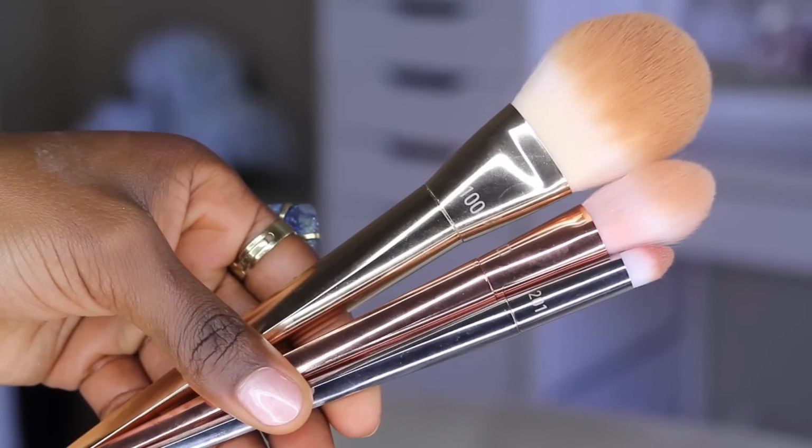I've pretty much been in the market for some new brushes lately, so I've been testing out a couple new brands, one of which has been sitting in my collection for months now. I never got the chance to use them, but these are my Real Techniques brushes. This is not Real Techniques. How did you get in there? Okay, that would be this one. This is the Bold Metals. Is it called Bold Metals? I'm pretty sure it's called the Bold Metals collection.